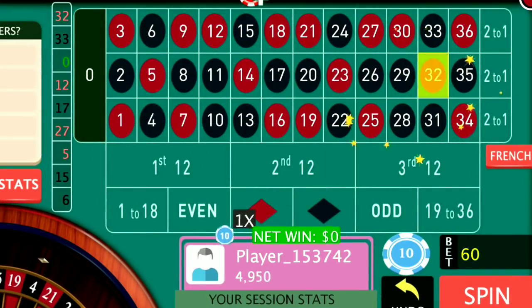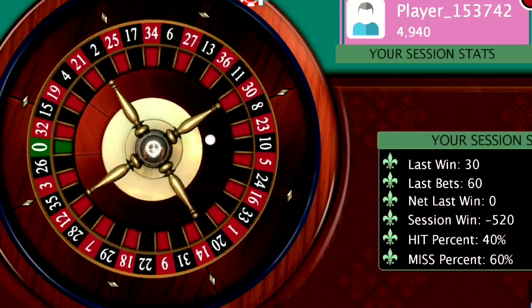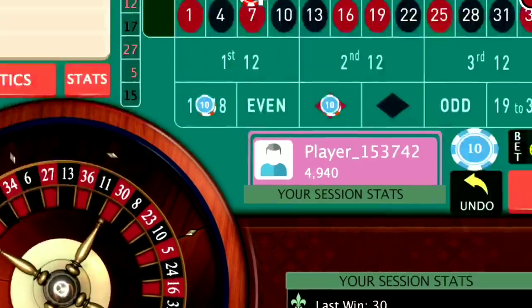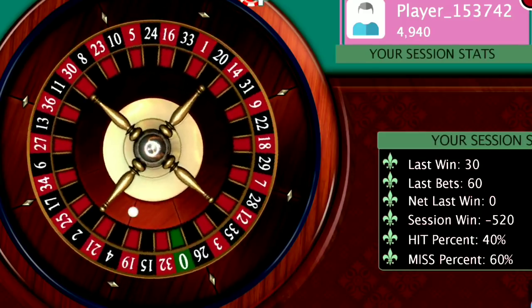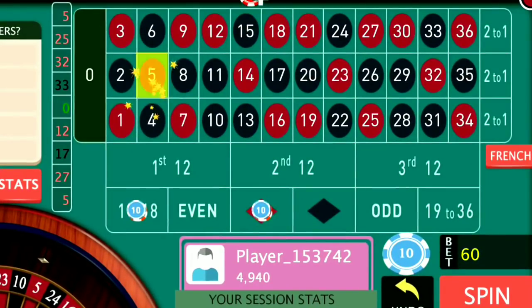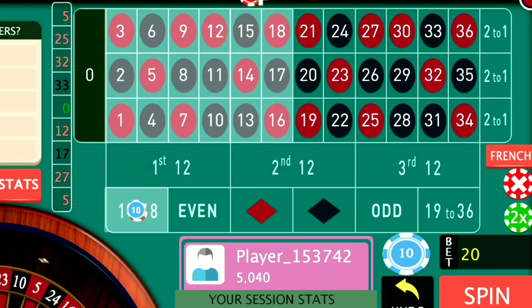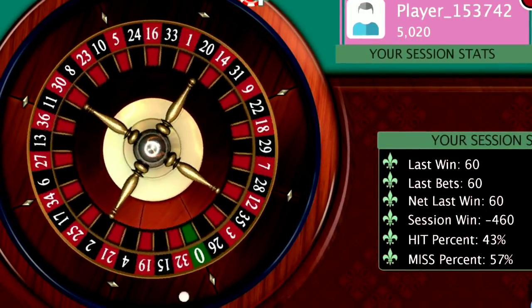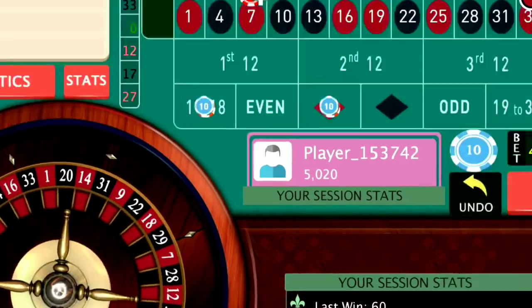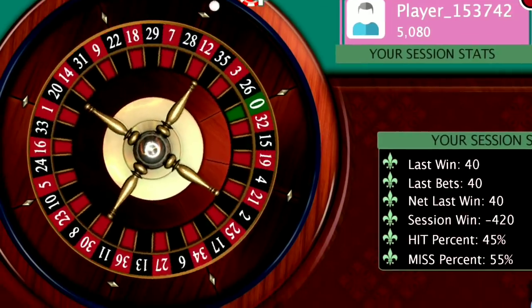It's 32 red and no profit, no loss, so just rebet and continue. It's 25, again the same situation, so just rebet and continue. It's 5 red and we win here. So we are at 3 units at both places. After every win, we reduce 1 unit from both places, so we play now with $20. Earlier it was $30, but this time it's $20 at both places. Whenever you win, just reduce 1 unit or $10 from both places. It's 3, again we win. So we again reduce $10 from both places, and now it becomes $10 and $10, and play.